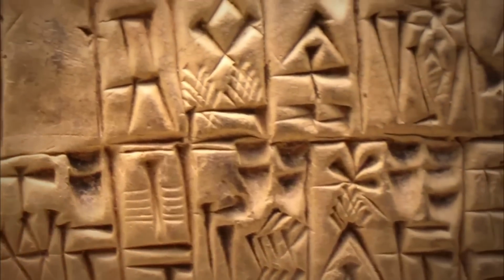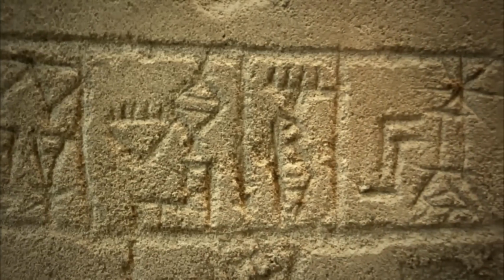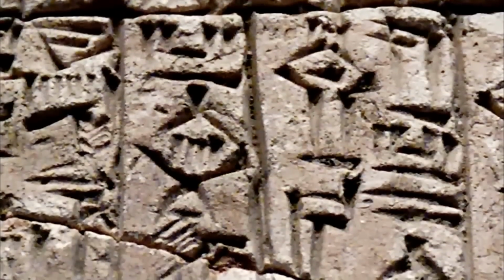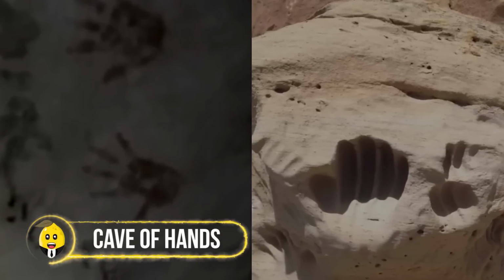However, many mainstream archaeologists dismiss it as mere myth. Some have argued that it might actually be authentic, as many similar stories can be traced in other historical and religious texts.